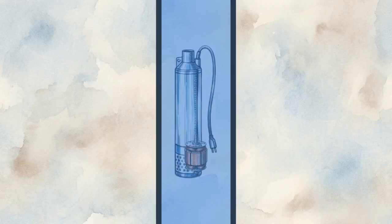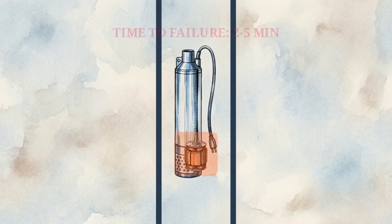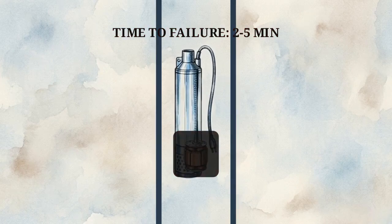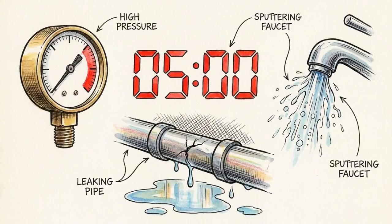It has a specific cooling requirement. The motor generates massive heat while running, and it relies entirely on the surrounding groundwater to absorb that energy. If the water level drops and the pump pulls air instead, that cooling system disappears. Left running dry, the motor will overheat and destroy itself in as little as 2 to 5 minutes. A highly expensive pump failure is preventable. You just have to learn to recognize the physical warning signs your house gives you before that 5-minute countdown starts.